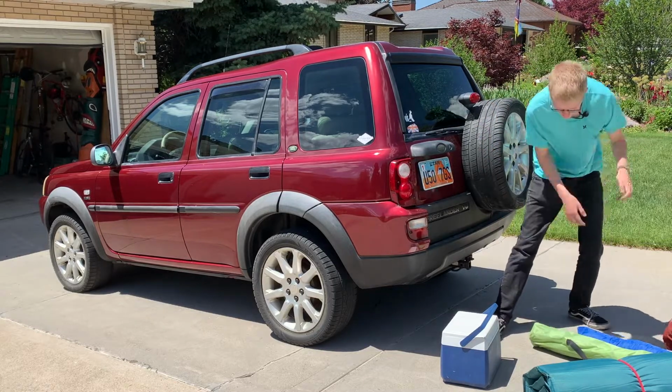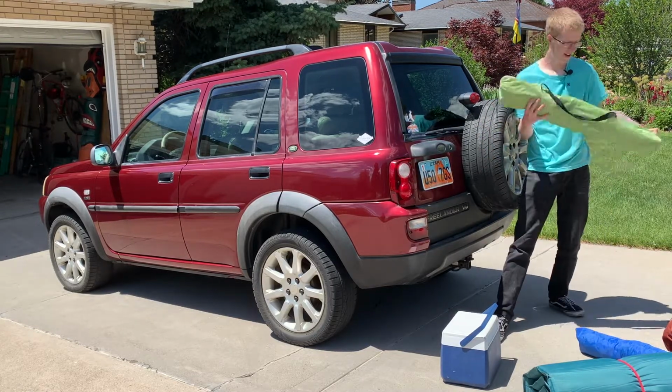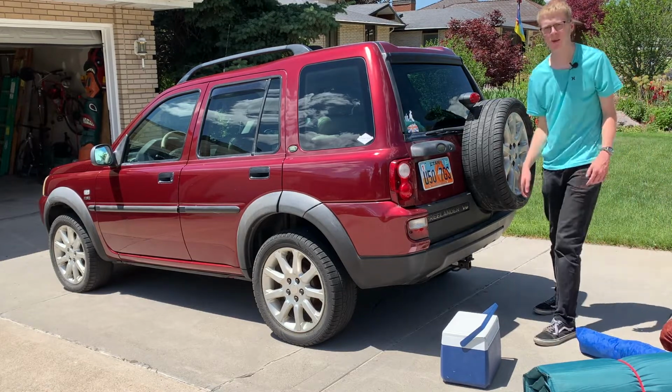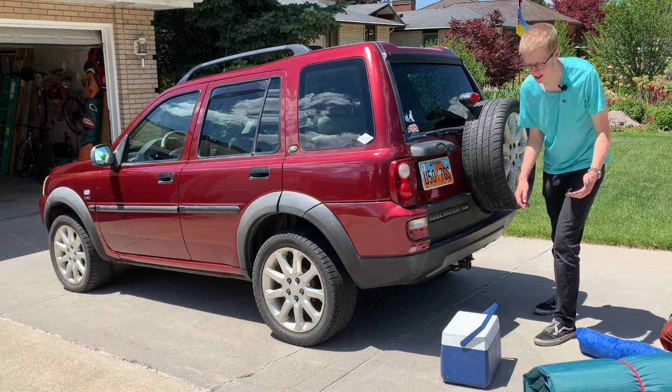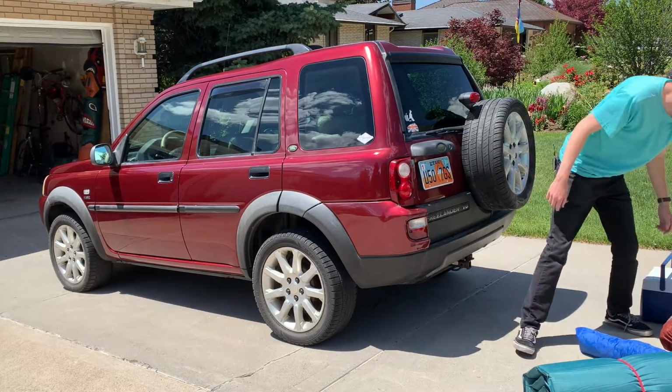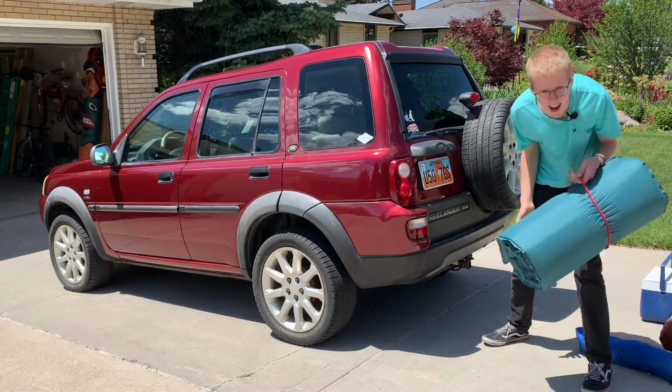Sleeping bag, that's not interesting. Camp chair for sitting around the fire. And what are you going to be doing while you're sitting around the fire? You're going to be drinking heavily. So that's why I got this cooler and a sleeping pad.